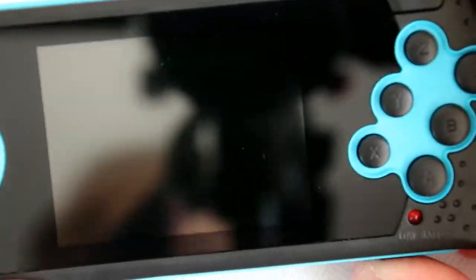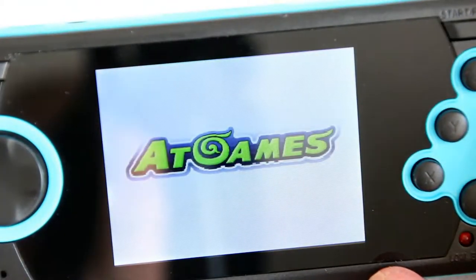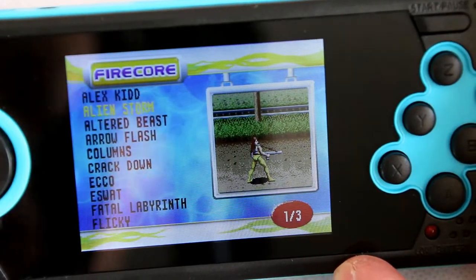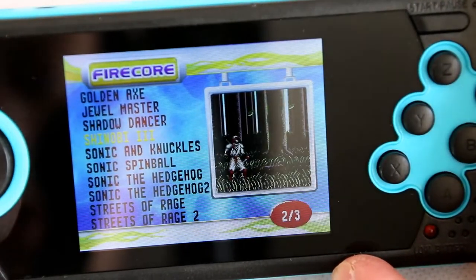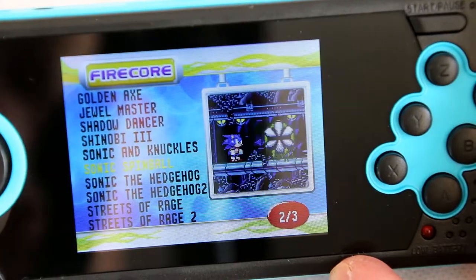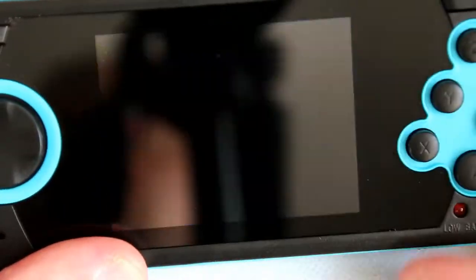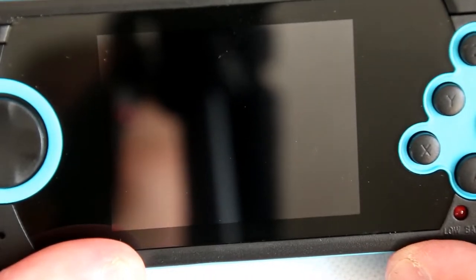Let's go back to the... How do you turn it off? Yes, let's turn it off and then turn it back on again. There we go. Right, let's play something else. Streets of Rage, where are you? There you are, Streets of Rage. We'll do Streets of Rage 2 actually, because it has better graphics. Loading.